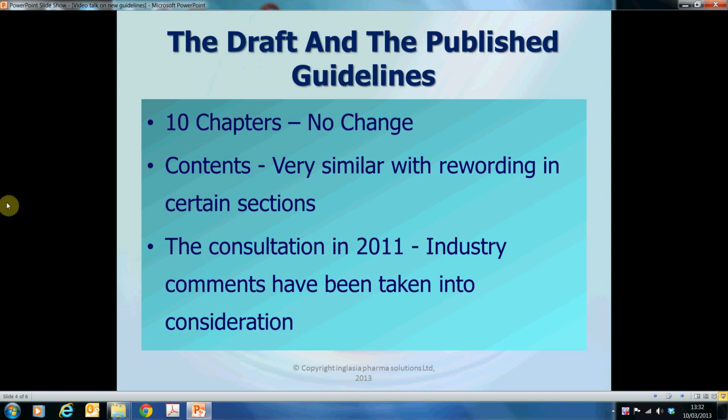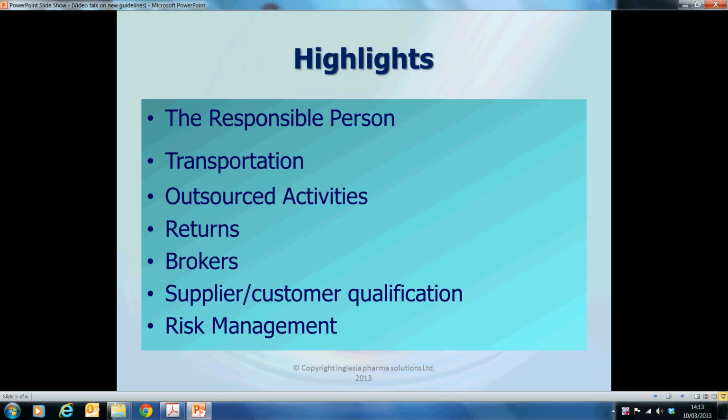So we will touch on those briefly in the next slide. However, the newly published guidelines still have 10 chapters. It's very similar to the draft document with a few rewordings to take on board some of the comments from the consultation period. Here we'll highlight the key areas for consideration on the new EU GDP guidelines in comparison to the draft document that was circulated in the consultation period, where certain comments and concerns were raised, and also looking at the new sections and how we will benefit from having these new sections in place.